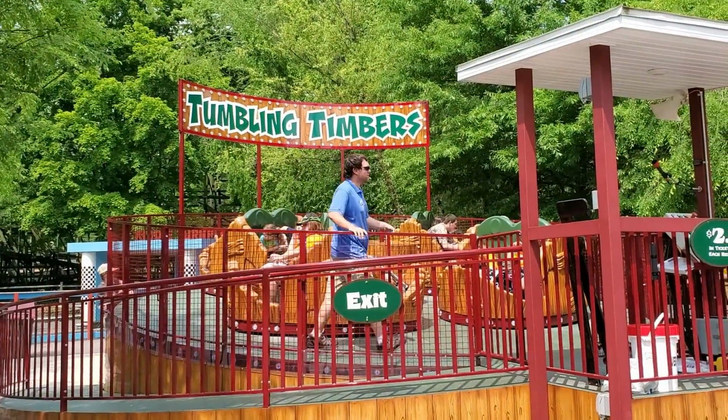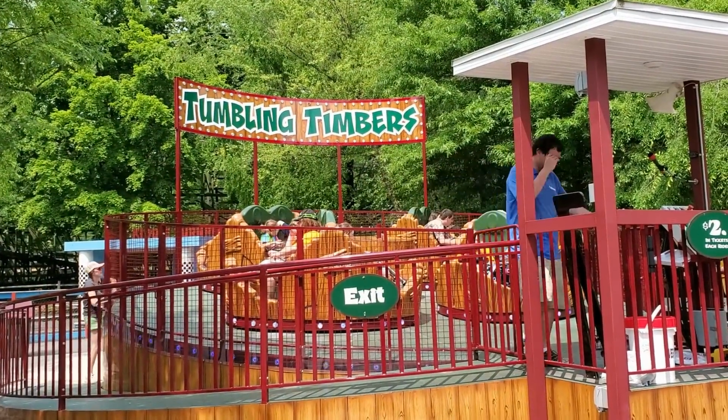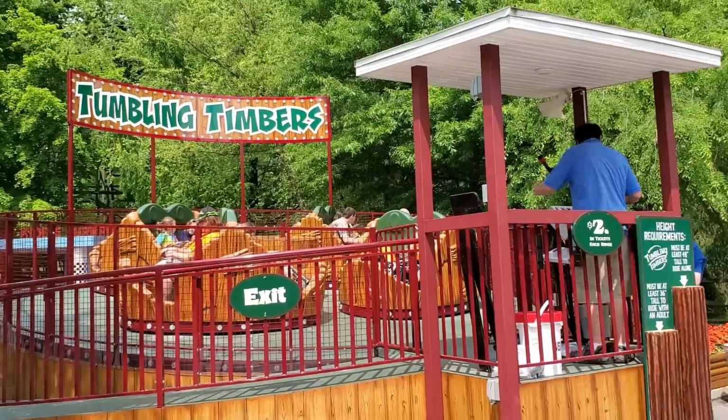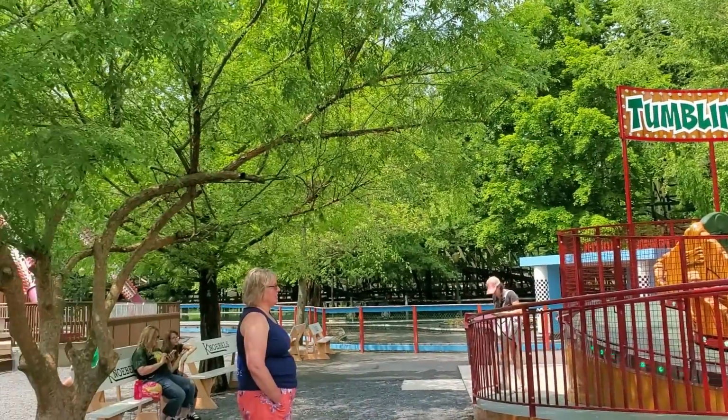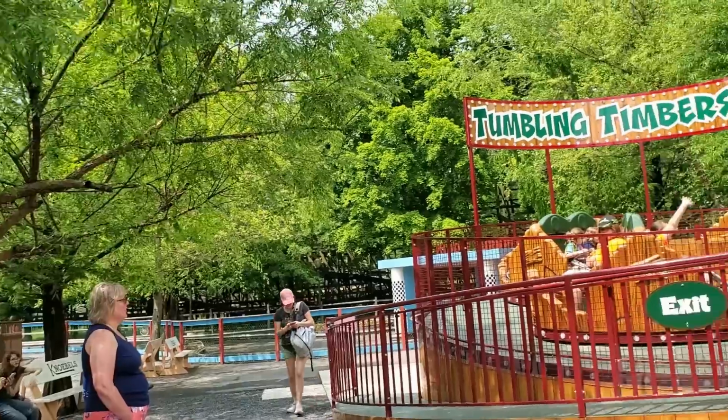Alright, so here it is. Tumbling Timbers took the place of Over the Top. If you're looking for it, it's situated right next to the Antique Cars, Gasoline Alley and Fandango.